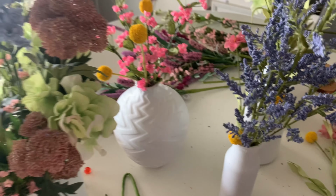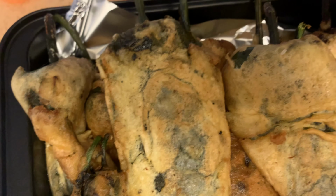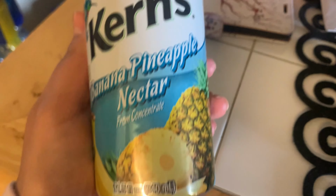And we're gonna go to my mom's house for lunch because they made chile rellenos and they invited us to come over and get some food. We just made it to my mom's. We're in the parking lot right now and I am super excited to eat some chile rellenos. Let's go. My dad was so proud and they were actually really, really good. And every time I go over, they always hook it up with some Kern's juice.